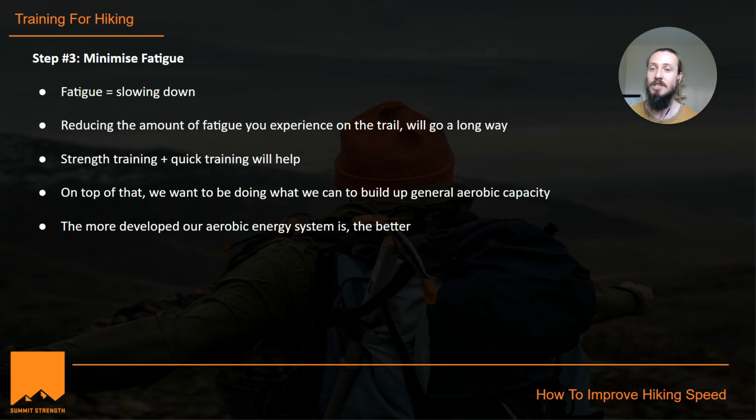Very, very simple. So ultimately, the more developed our aerobic energy system is, the better. Now, the simplest way to develop your aerobic energy system, there's a million and one ways to do it, but you're basically just thinking low intensity exercise for long periods of time. So some type of cardiovascular exercise that I can actually sustain minute after minute, and just slowly build that up.